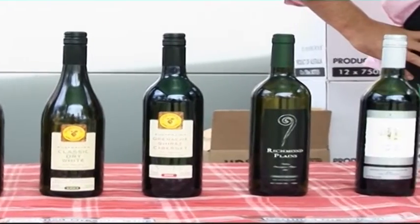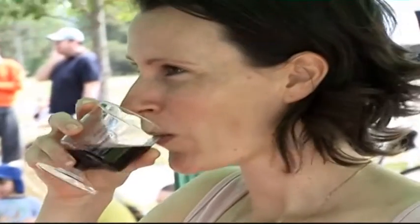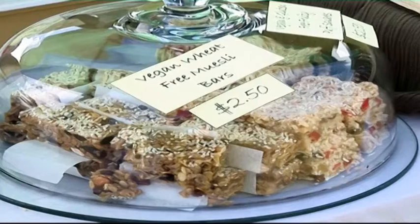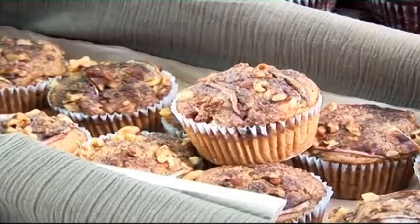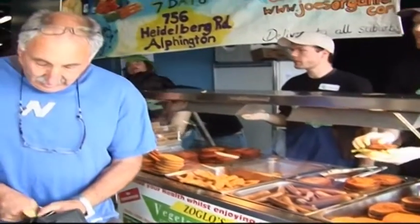Guilt-free organic wineries are popping up in wine regions all over the world. Cheers! And don't worry, there are loads of tasty treats to indulge in that are completely animal-free too. The guys from Crumbs Bakery won't let you go without your daily muffins. And hey, vegans can enjoy takeout too. Veggie burgers are in.